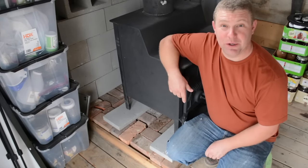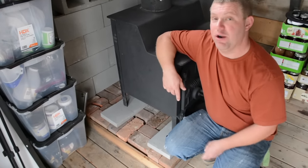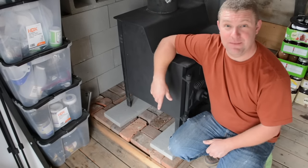We also thought this would be a great opportunity to upgrade our hearth. So we added a couple of rows to the brick hearth that we already had, and then we added a tier of cinder blocks in the back. This should give us a little more thermal mass and help us retain more of the heat.